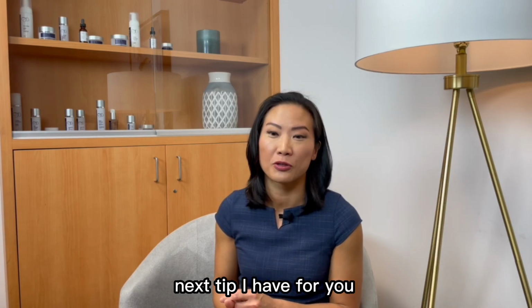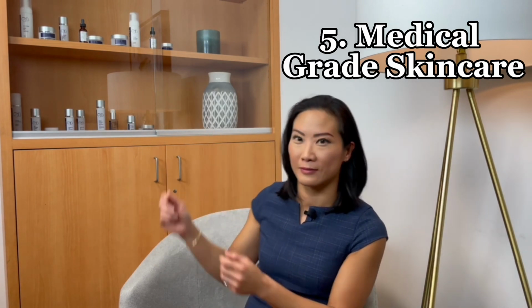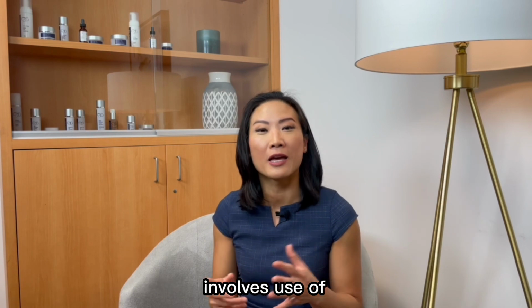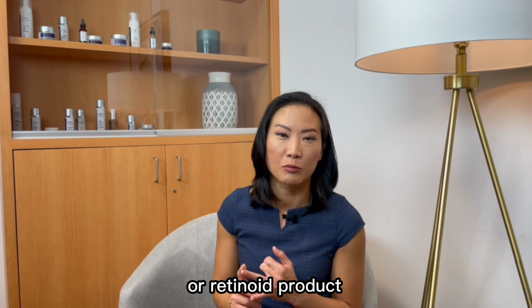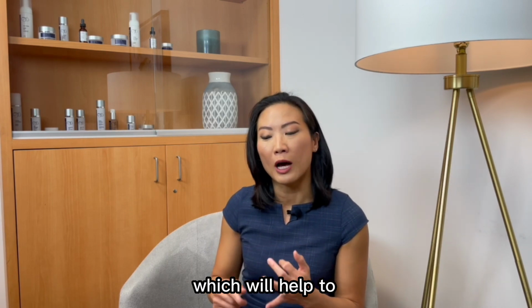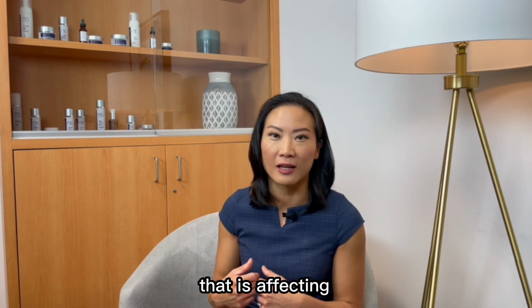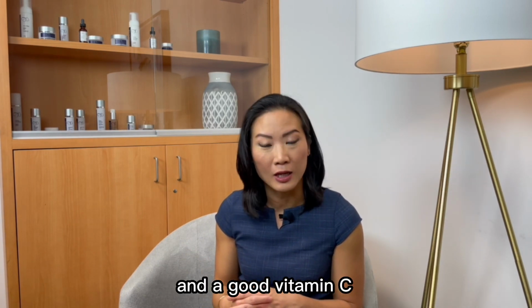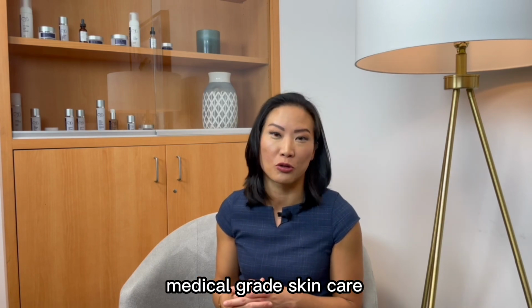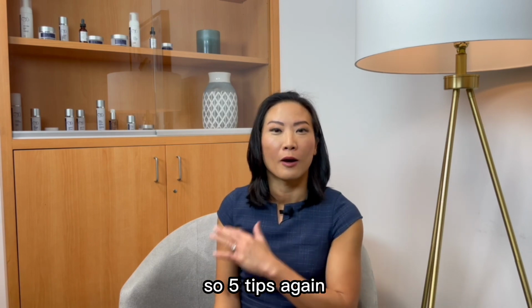Next tip I have for you, or the last one, would be good medical grade skincare. Yes, good medical grade skincare involves use of a good sunscreen, good retinol or retinoid product, or Retin-A product, which will help to slough the dead layer of skin cells on the surface, as well as stimulate collagen and reverse DNA damage that is affecting the sunspots that we see on our face. And a good vitamin C would be the last one in your good medical grade skincare to help with pigmentation in the skin.